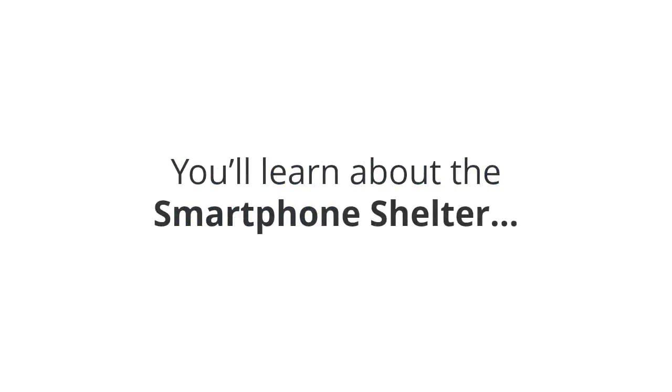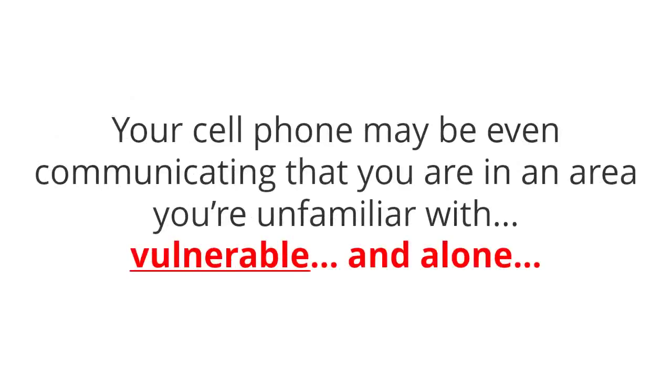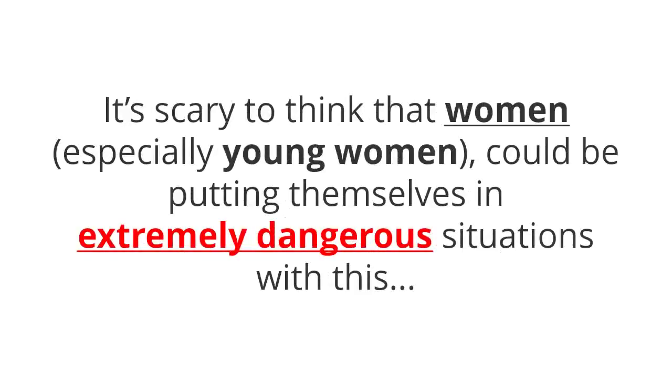You'll learn about the smartphone shelter. Right now, you're walking around with a constantly running, GPS-loaded Wi-Fi browsing device that is at all times sending hack me signals to every sophisticated hacker within 1,000 feet of you. Your cell phone may even be communicating that you're in an area you're unfamiliar with, vulnerable, and alone. And if you use social media at all when you're out, you may have quickly risen to the top 5% of easy targets for any hacker or criminal. It's scary to think that women, especially young women, could be putting themselves in extremely dangerous situations with this.